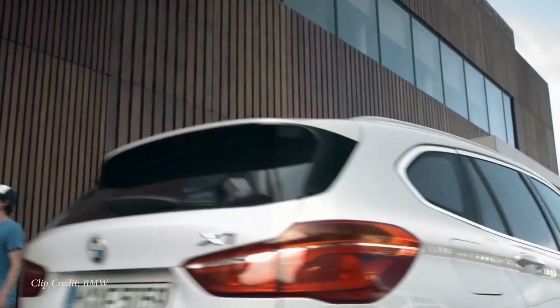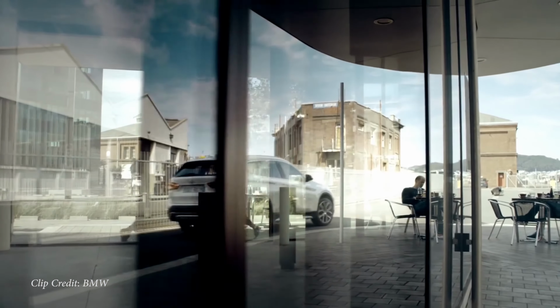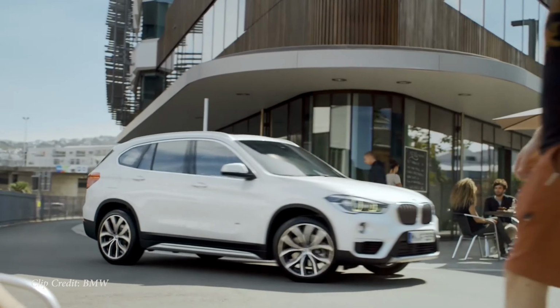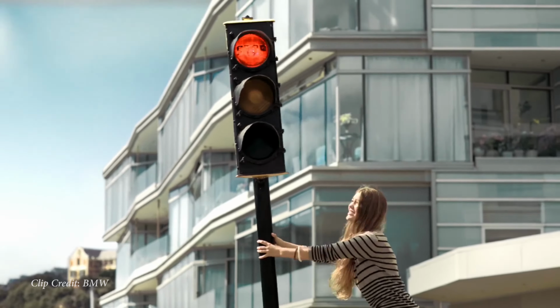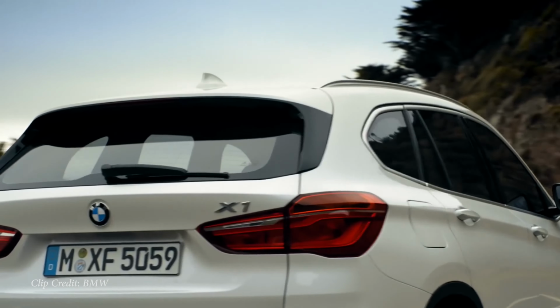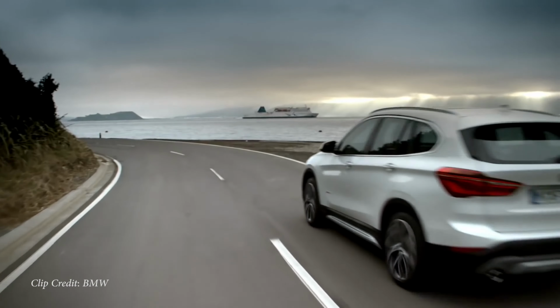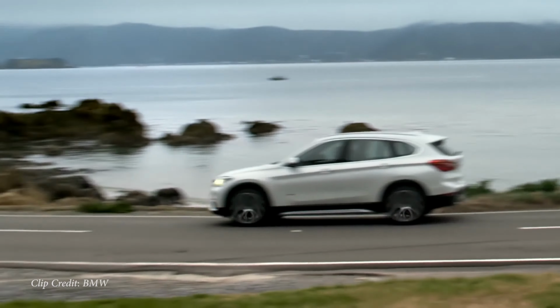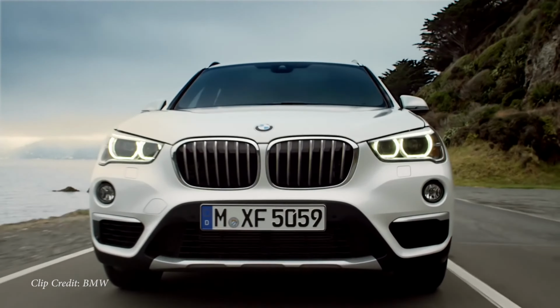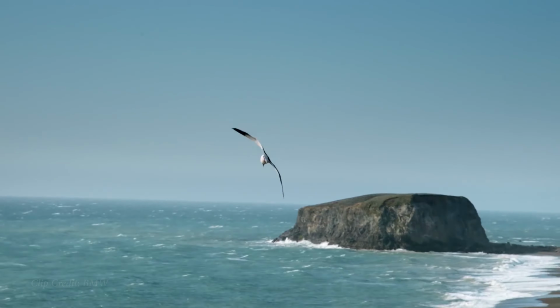2-liter turbocharged inline 4-cylinder powers the little beast. 228 horsepower, 258 pound-feet of torque. 0 to 60 comes in at 6.6 seconds. Power can be sent to front wheels or all wheels, your option there. You can get actually up to 33 miles per gallon on the X1 as well. So all in all, it's a pretty inexpensive, dare I say cheap SUV by BMW, and still one that is going to look a lot more expensive than you actually end up paying for it.